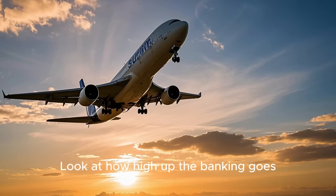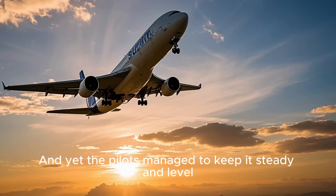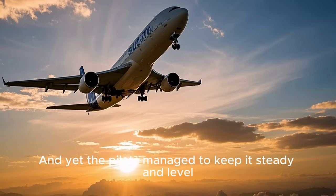Look at how high up the banking goes. It's almost perpendicular, and yet the pilots managed to keep it steady and level. It looks like the A380 takes off like a rocket. It seems so fast when you see it in real life. It doesn't seem to build up much speed before it takes off. That's just how powerful these engines are.